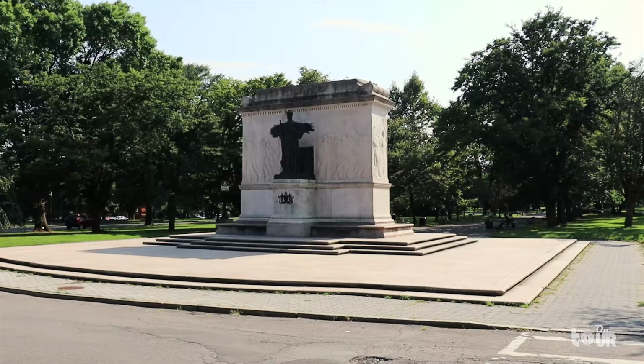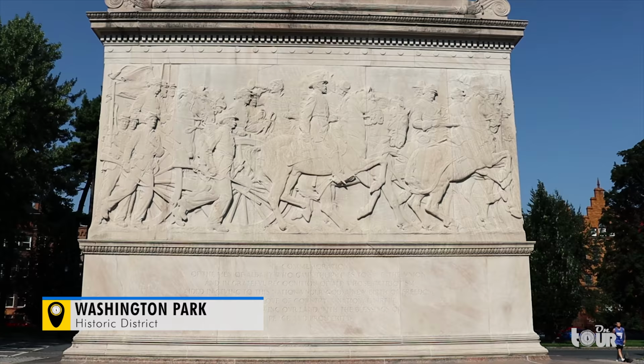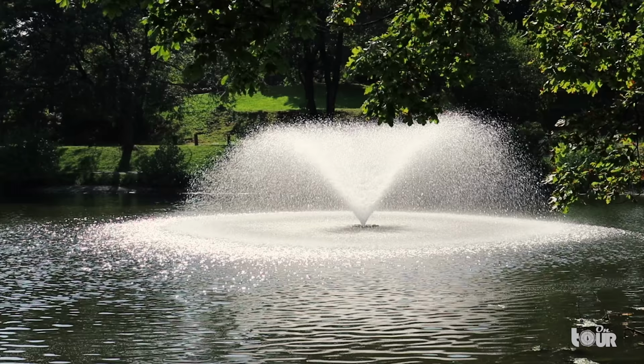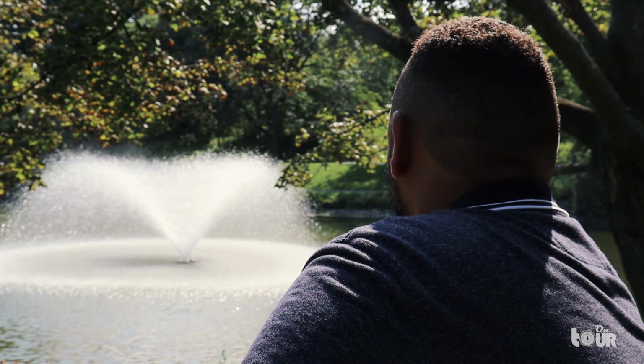In one of Albany's most historic districts is Washington Park, a park that has been pivotal to Albany's community gatherings. The park was once a burial ground for Albany's overcrowding, where the surrounding churches were at capacity from the growing population. I'm taking a breather. It's really warm today.